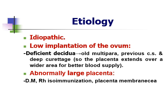Regarding the etiology of placenta previa, first of all, it could be idiopathic. The second cause is low implantation of the ovum associated with deficient decidua. This is considered in some obstetric cases like old multipara, women with previous cesarean section, and deep curettage. Any scar in the uterine wall could lead to deficient decidua, and this may lead to low implantation of the ovum, and subsequently placenta previa will develop.